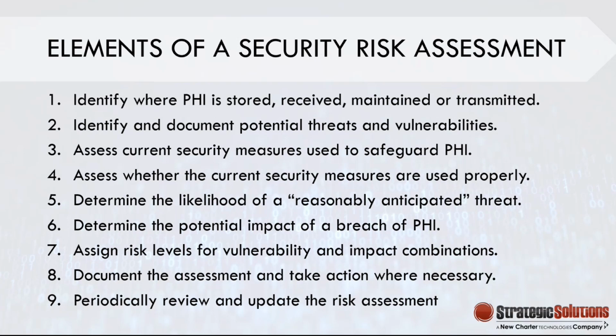We need to assess the current security measures that are used to safeguard PHI. So we need to see what we're currently doing and decide if that's good or not. Once we've done that, we're talking about whether the security measures we have implemented are proper. Are we doing them correctly? Is everything working as it should? And is it enough?